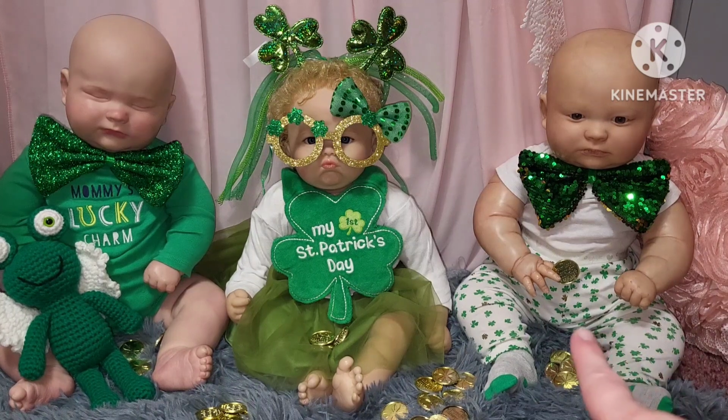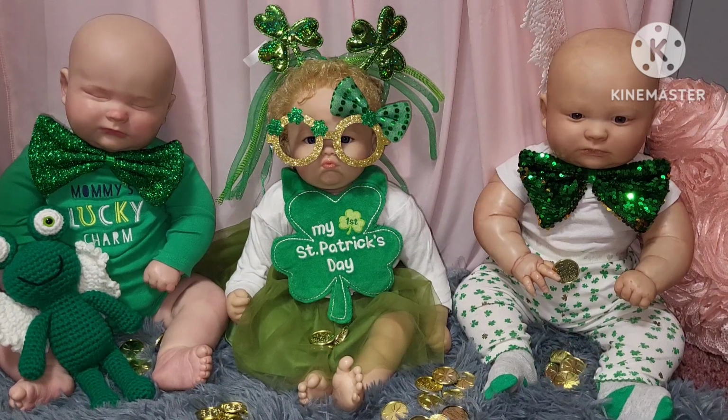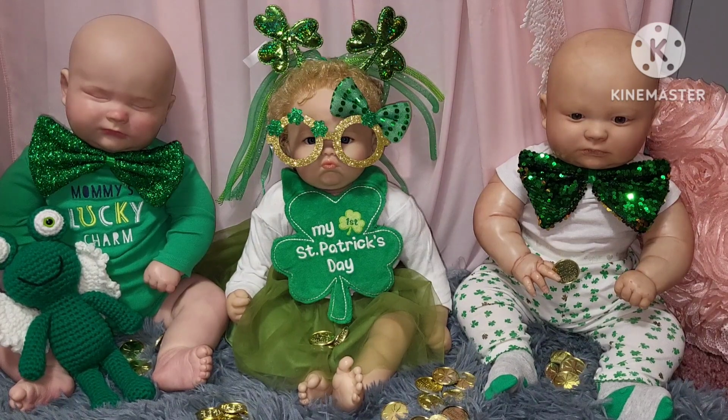So, over here we have sweet little Emmett. And he is a 3-month Joseph Awake by Bountiful Baby. And he is wearing a white t-shirt with a big green and gold sequin bow tie. And he's also wearing white pants that have shamrocks in green and a tan color of shamrocks as well. And then he has on gray and green little socks. And he has some gold coins too.